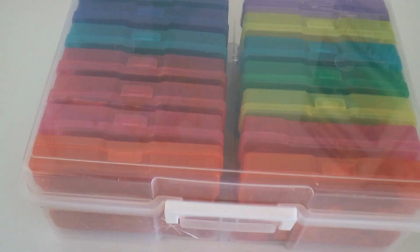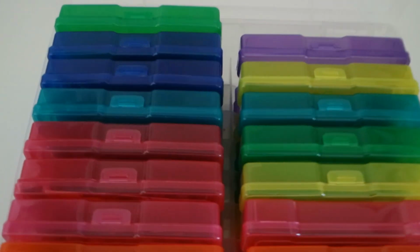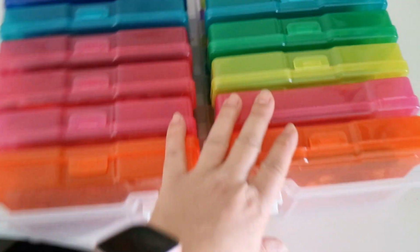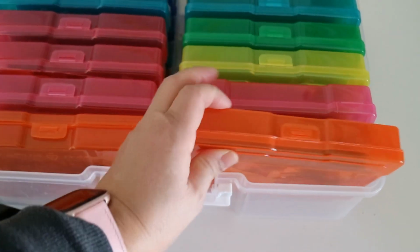This here that's sitting out, these are our puzzles. Puzzles are really key in our house. They really help my youngest son when he's got to wait a second for mom if I'm helping another child or doing something like that. So these are just our puzzles in here.